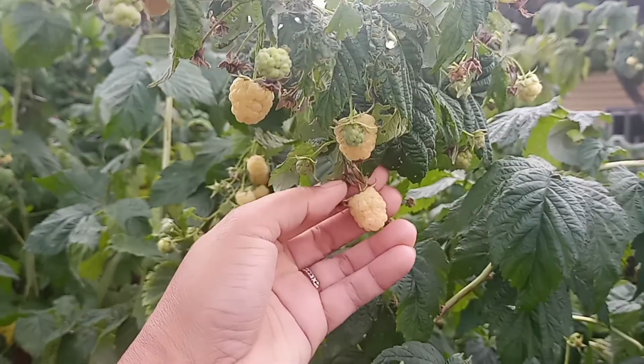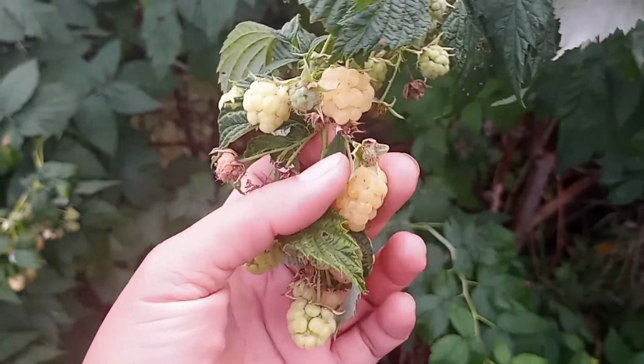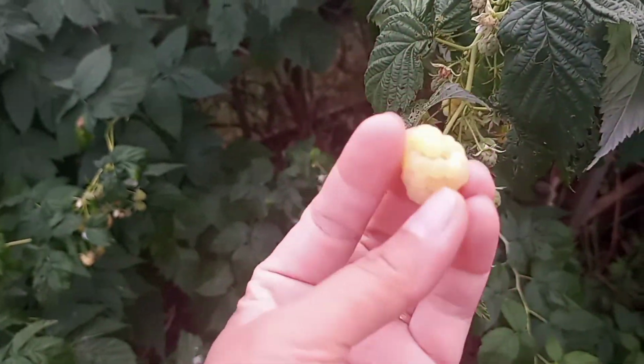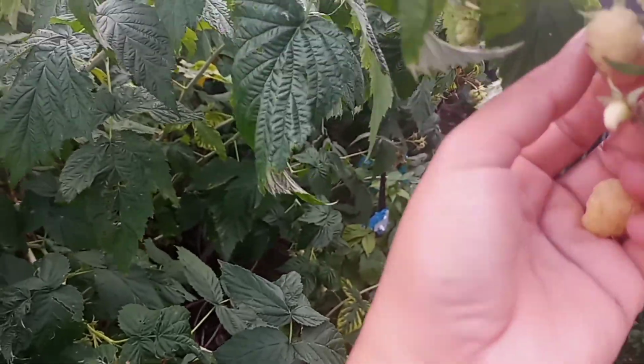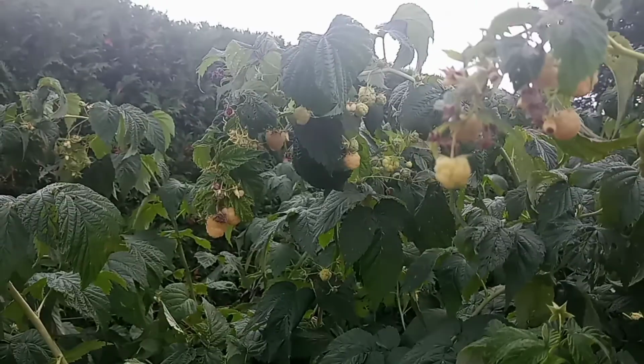Oh, there's more raspberry. There's more yellow ripe raspberry. Okay, it's easy when it's ripe, this yellow, when you can easily remove it like that. More fruits.